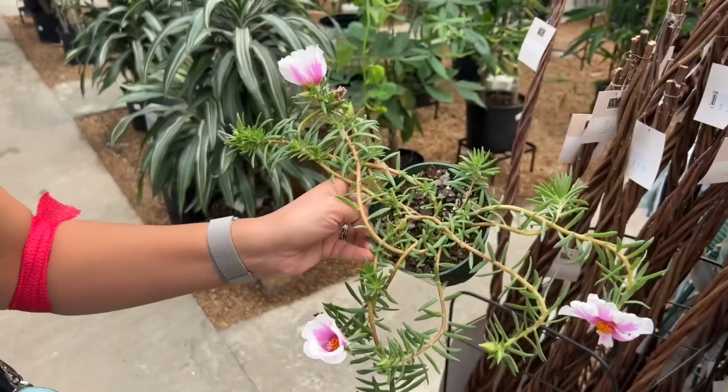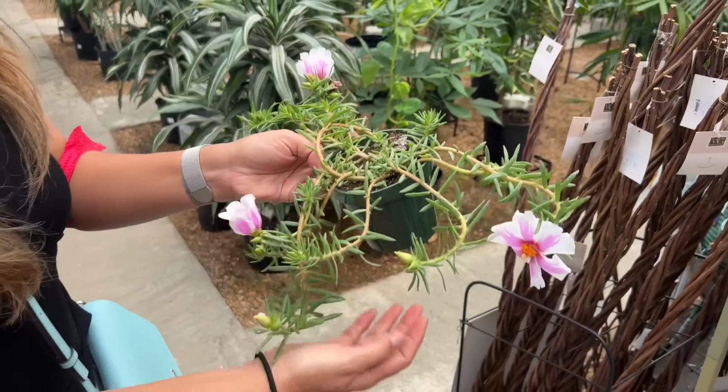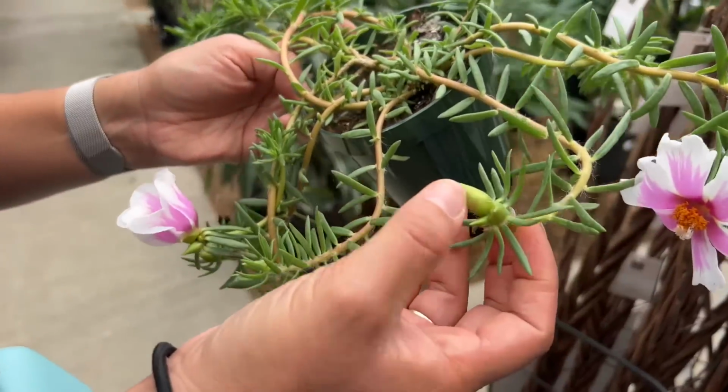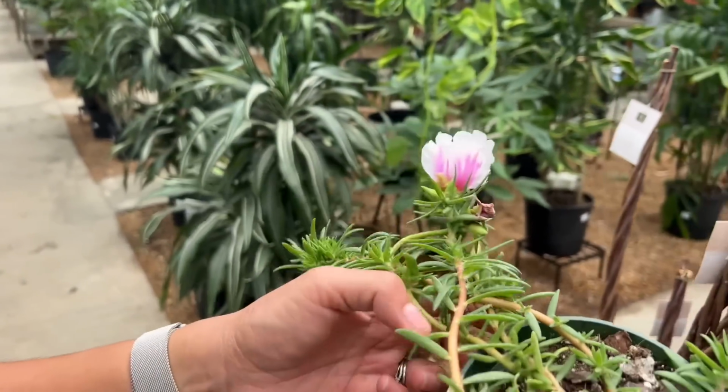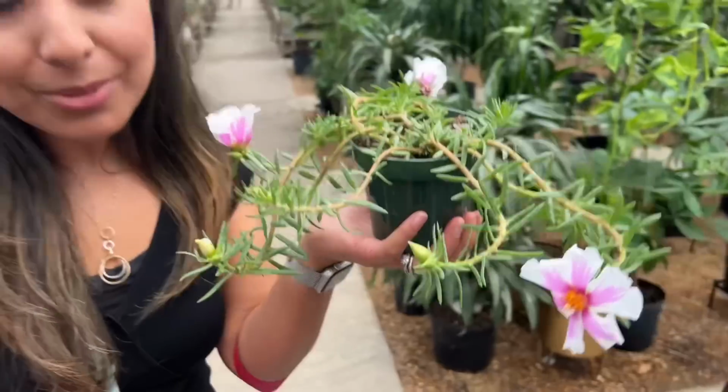I have some good areas in my outdoors to get a lot of sun, and you can see how the blooms are gonna come, and I think it's really, really pretty. And this is gonna be $2.99, so that's really pretty.